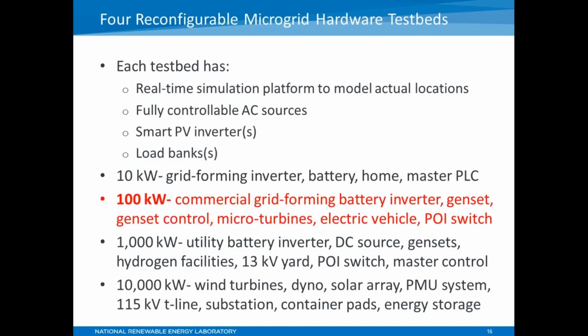We also have some empty container pads which have wiring to them up to 8 megawatts for containerized equipment to come out and be tested. As you can see on the slide, I've highlighted the 100 kilowatt one in red because that's the power hardware setup that we're going to use for this procurement event. But keep in mind that each of these is only intended to show a small subset of equipment. The actual scaling of the hundreds of devices and the complexity of the system is given by the real-time simulation platform, which we'll show you in a later slide.